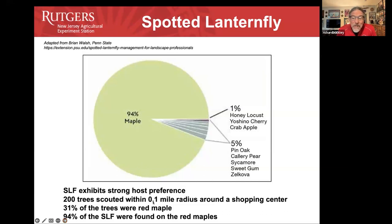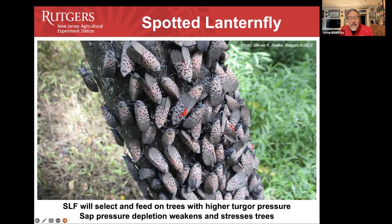So there's a lot of trees here from the list that we just looked at, but they like maples better, and you guys are kind of the same way too. I'm pretty sure you might like mashed potatoes better than peas or something like that. So this insect has a strong host preference. We assume it's because the trees are thin barked, with high turgor pressure, moving a lot of water through them. This insect depends on water moving through the plant to get its food, so they're passive feeders. They will select trees with higher turgor pressure for feeding.